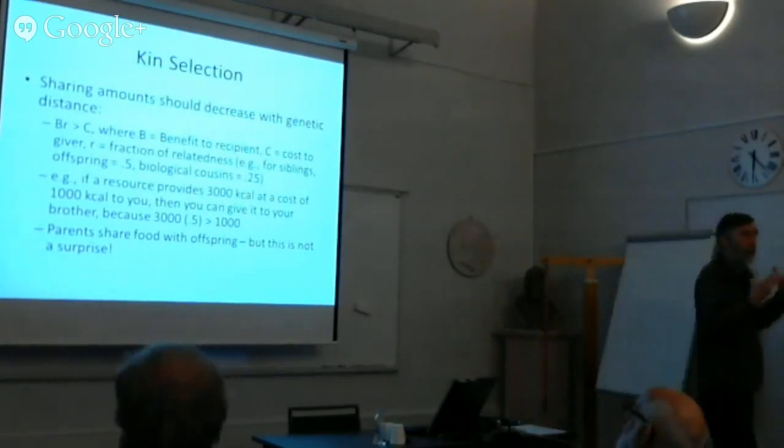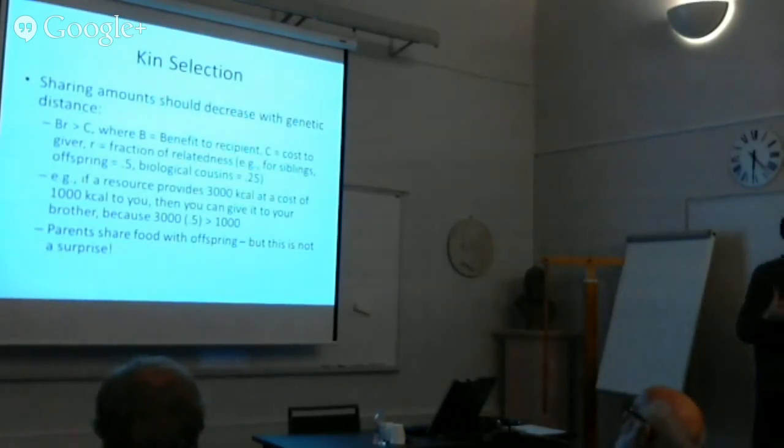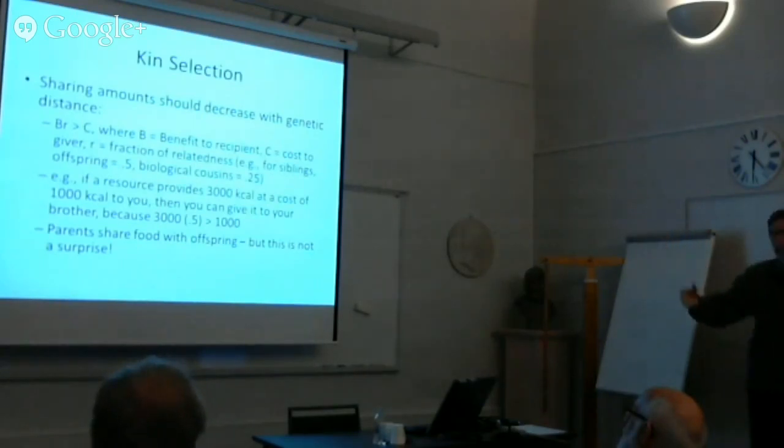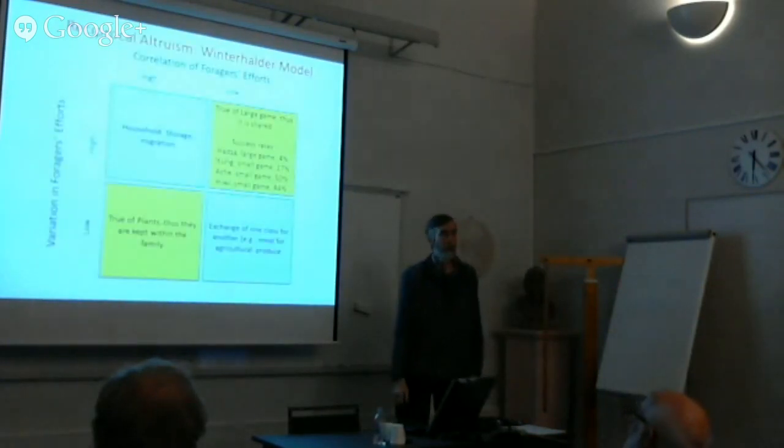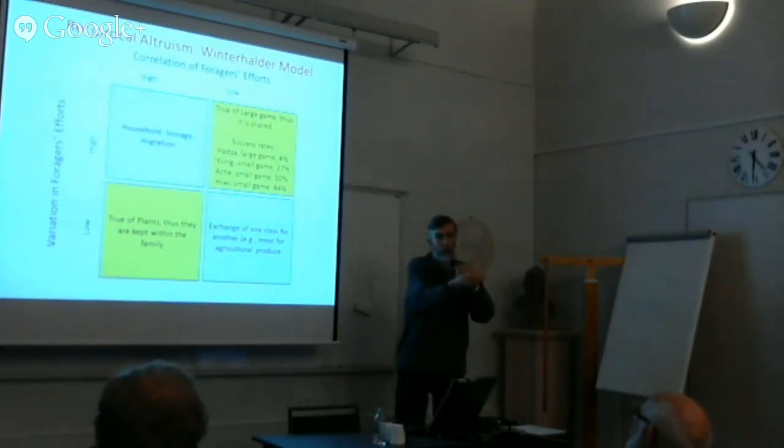So reciprocal altruism might explain some of it, but not in a very simple meat for meat trade. It can explain it in terms of meat for something else. And that something else may not come immediately, but may come some distance down the road. And that all sort of violates the initial model from Bruce Winterhalder. That's not what he would have predicted. His model is really to predict very short-term sharing and repayment, not long-term.